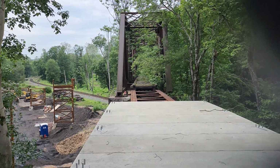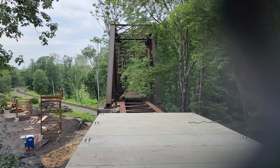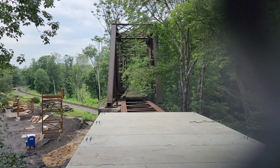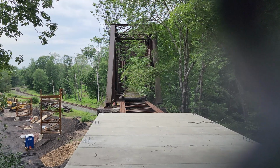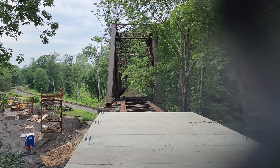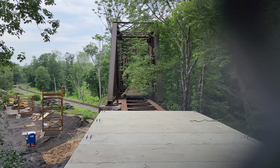So I don't know if there's going to be some kind of ramp here going down. It would have been nice if they would have continued that trail across the other trestle bridge there and continued on, but the property owners did not want the trail going through their backyard. So that is why they are doing some other stuff here to continue this trail on. It's a shame because it would be real neat to ride through that trestle.